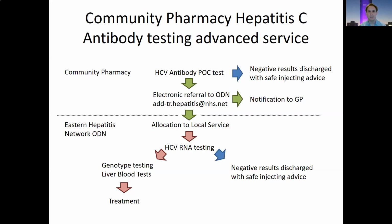The antibody test is completed using a point of care test, and I'll discuss this in a few minutes' time, but this will help us find people who have antibodies to hepatitis C, which means they either currently have or have previously had hepatitis C, and if they've previously had it, it means they've had it and cleared the virus. Patients who are positive for HCV antibodies can be referred on to the Eastern Liver Network, and we will allocate patients to a local centre for further tests and treatment if needed.